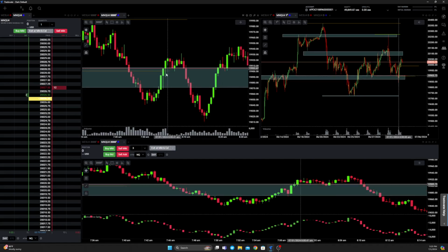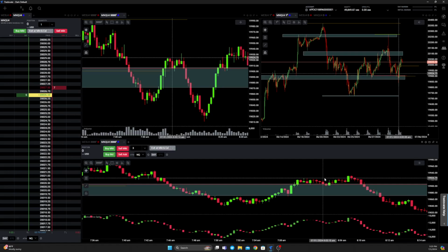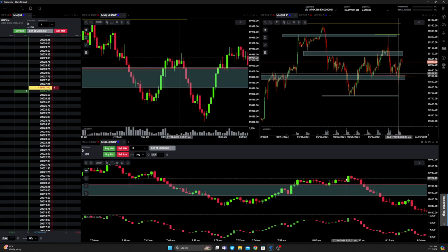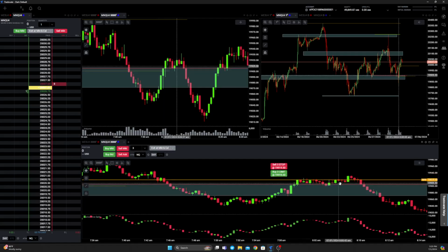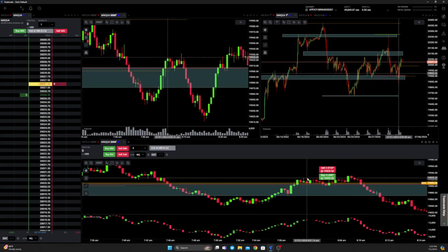I entered once we had broken above and held on this higher time frame here. So I entered somewhere in this area after we had those consecutive closes holding that. My target was just above this little range. Actually, this candle hit my take profit. I didn't set it necessarily. I used a bracket, and that bracket has a 15-point take profit. You can see I entered somewhere in here, and that 15 points was at the top of this range.